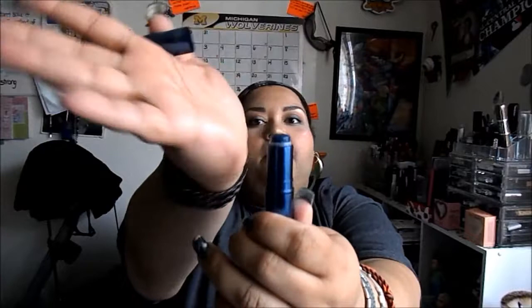This is from Lipstick Queen. This is Hello Sailor. It is that blue and it turns into a beautiful berry on your lips. You're gonna see it. But I only have a little bit left, which is so exciting to be almost done with this lipstick.